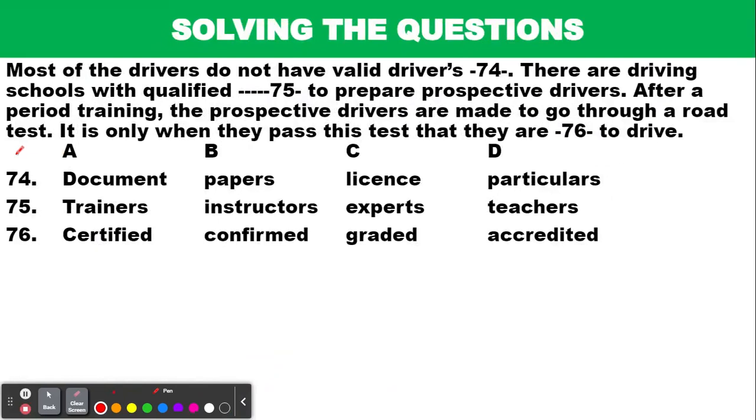And so the passage continues. Most of the drivers do not have valid driver's dash. 74. A, document. B, papers. C, license. D, particulars. License. Driver's license. That's the correct option.